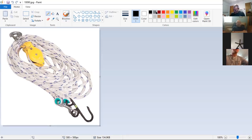Okay? So, all right. This part right here that I'm drawing the line to, that yellow part, that's the block. Don't call it a pulley. This part right here is called the hook. That's pretty easy. This right here is the snap, not including the hook.